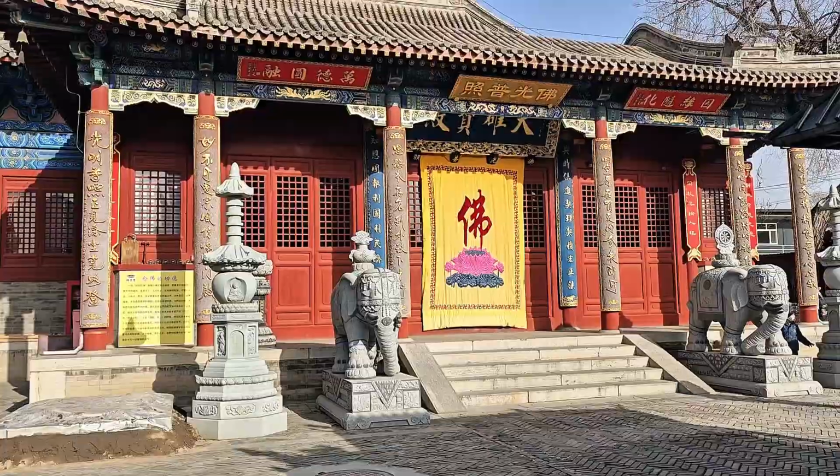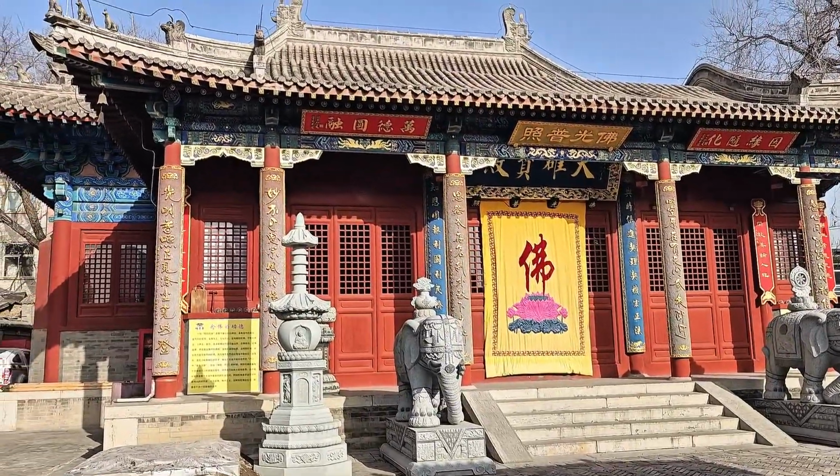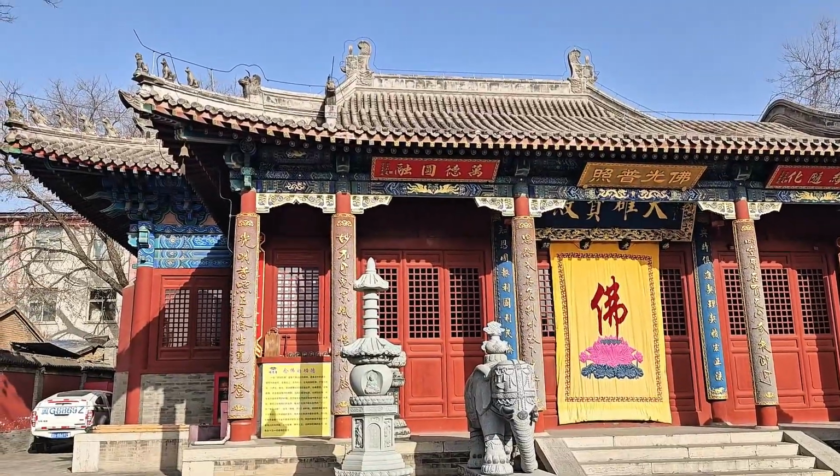The temple is free of charge and you can go into the different rooms and have a little peek in. I think we spent about 20 to 30 minutes here.